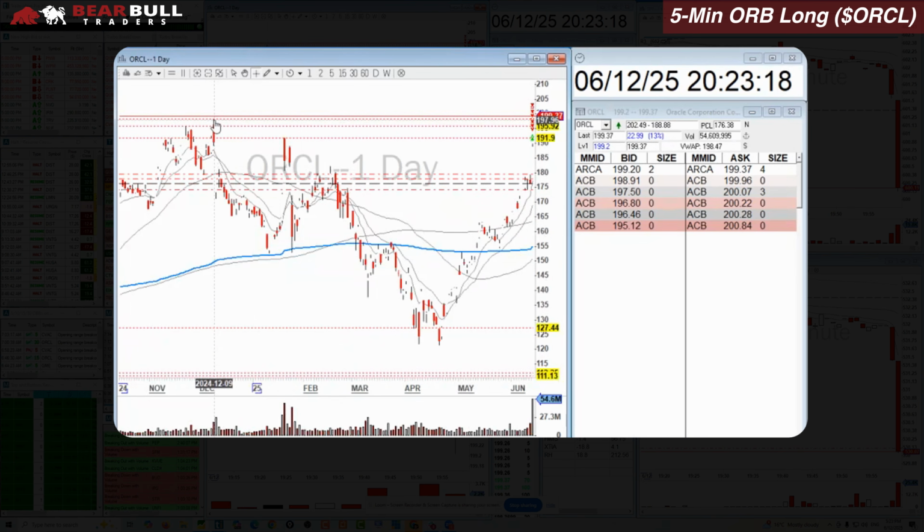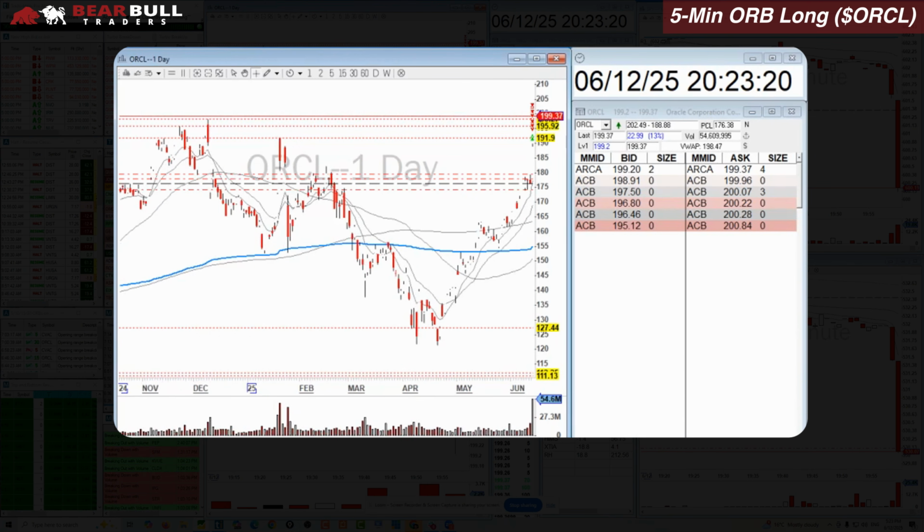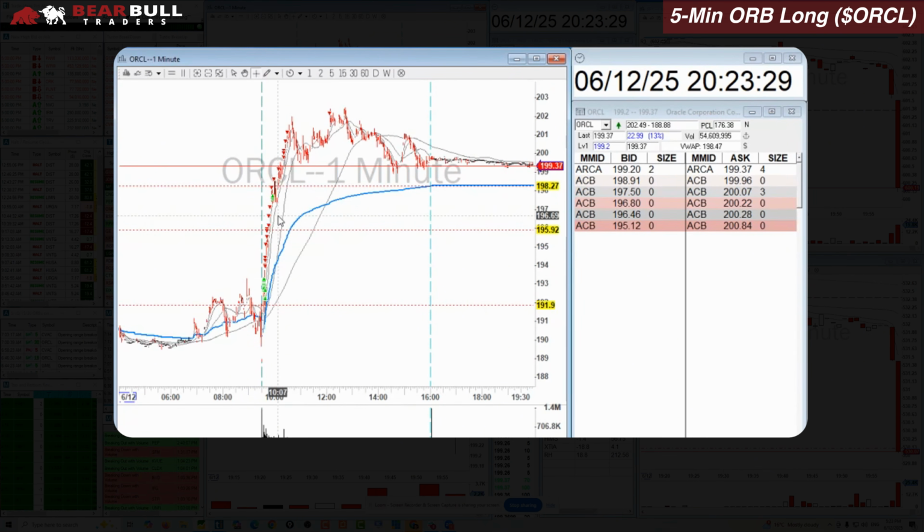Fundamental news, and the all-time high was at around 198.36, around this area. So if you can see, this is the all-time high, and potentially we wanted to break the all-time high, and that's exactly what we did. So this is a stock in play that gapped up significantly.